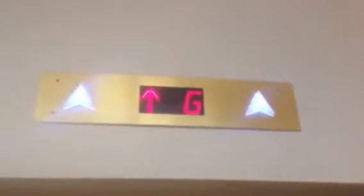It's a pretty nice setup. It's very fancy. Going up to six. Alright. And then give you a look at the shaft right there. Six. There's a fan up there. Can get a better view of the shaft from up here.